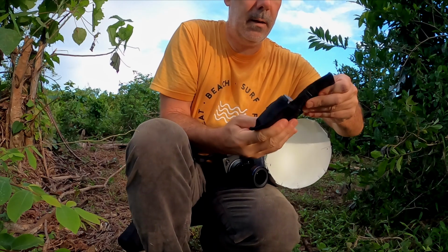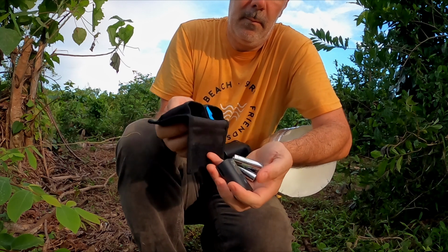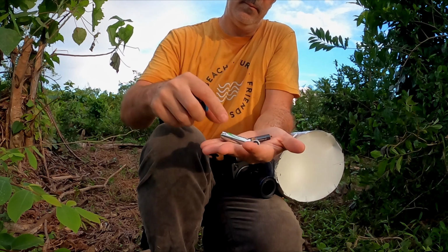You want to back up your flash and your camera with at least a second battery ready to go. Because it is always when you have a lot of fun that one of your batteries will die.